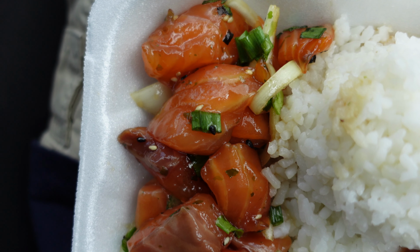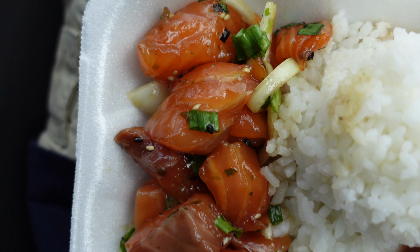Wow, I love the salmon poke. The fish is incredibly fresh and it is buttery soft, and I love the crunch of the raw onion as well. It really goes great with that fish. Now let's try our spicy ahi tuna shoyu poke.